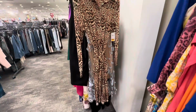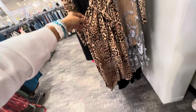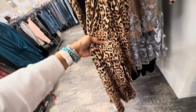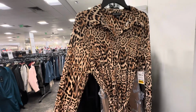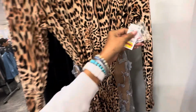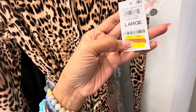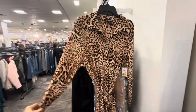This is also International Concept. It's a long dress button. It's a shirt dress. Buttons all the way to the bottom. String around the waist. We got collar up top. This is the sleeve. And this baby is $30.93. This is a nice dress.